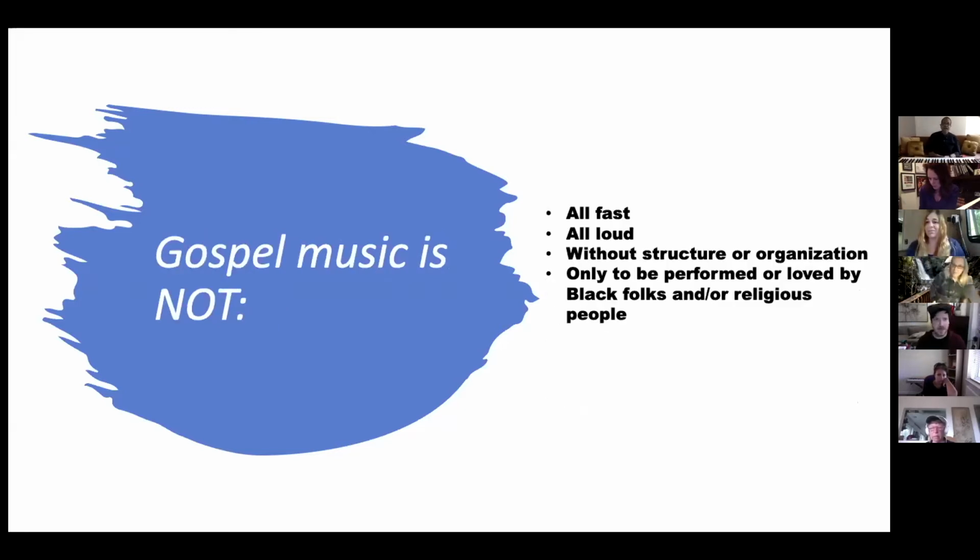There we go. Gospel music is not all fast, all loud, without structure or organization. It is not only to be performed by or loved by Black folks or religious people. You do not have to be a Christian to be a practitioner or a lover of gospel music. I thought it was important that I say what gospel music is not.